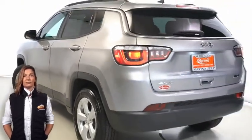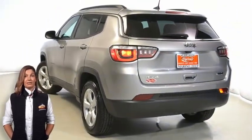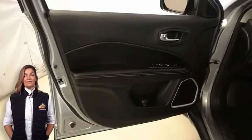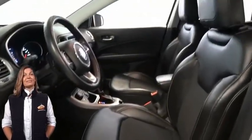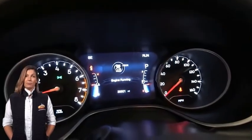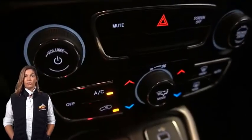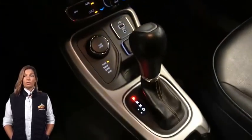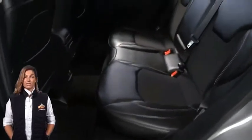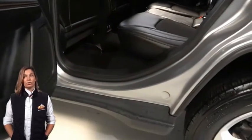opening molding, power 8-way driving seat, steering wheel mounted audio controls, 7-inch cluster with colored driver information display, 7-inch touchscreen display, park view rear backup camera, dual zone temp control, rear 60/40 folding seat, remote USB port second row, 13.5 gallon fuel tank, 2.4 liter 4-cylinder engine, and so much more.